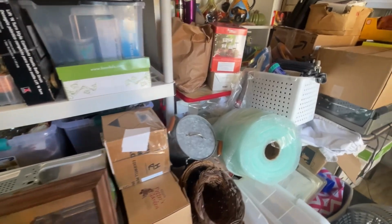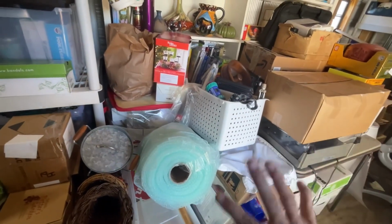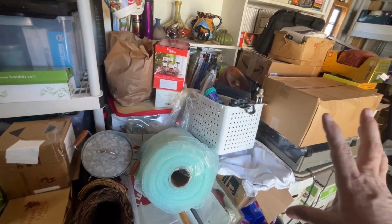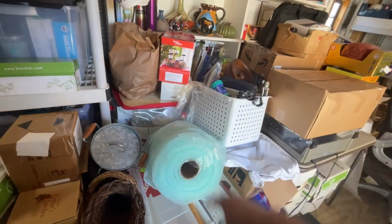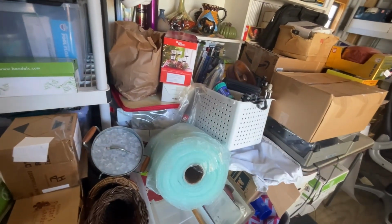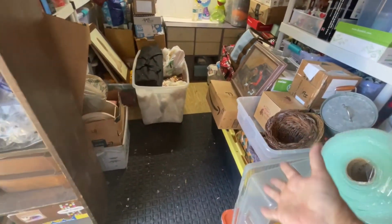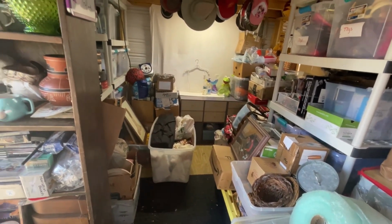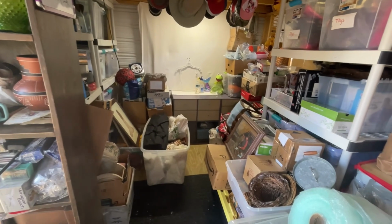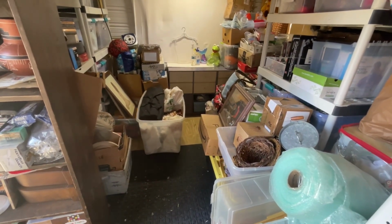So this area here is still part of what we brought back from my mother-in-law's house from Tennessee. And then this is just the overflow of free stuff. So I'm excited that I at least have a walk path now. Each day this week I'm going to pick a section and go through it, and I'll document it and try to get this video up for you by the end of the week. So hang on, we're almost done. I can see the light.